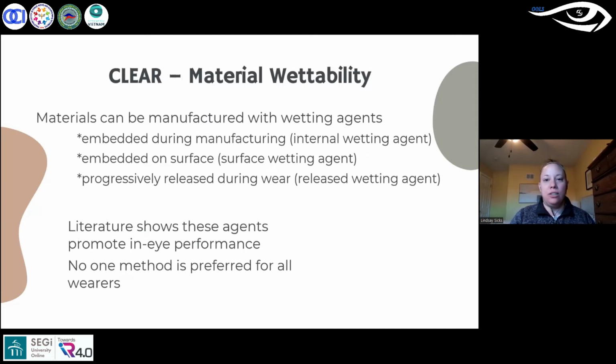So again, I mentioned the different areas. We can have these wetting agents embedded in the material. So very often PVP is embedded in lens materials. We can have them on the surface of the lens, hydroxypropyl methylcellulose, it's a tongue twister, is often found there. And then we can have some that are progressively released during wear, like PVA is often one of those released wetting agents. And this really depends on the manufacturer of the lens and what they choose as their internal wetting agent.